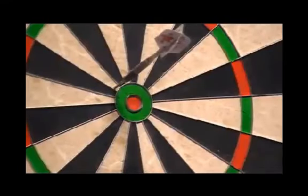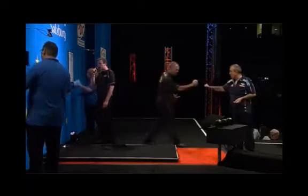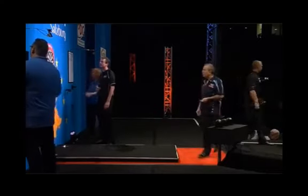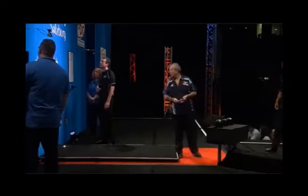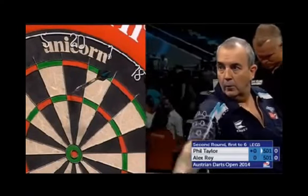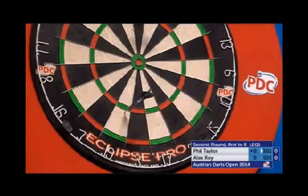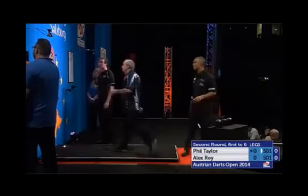Ian White 6-0, and then reaching the final of the second event that weekend as well. Game on. But Phil has that all-important throw first here, with a place in the third round against either John Henderson or Simon Whitlock up for grabs, and those two will be on stage right after this one. 58.